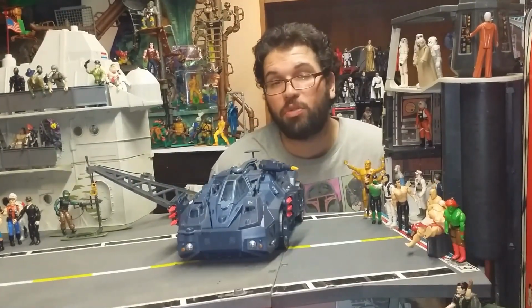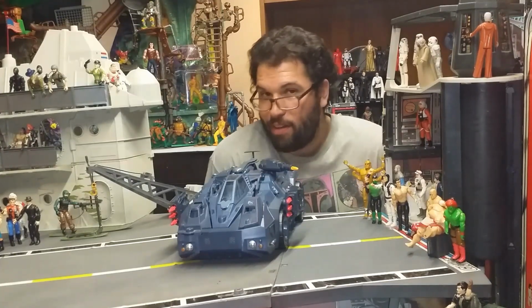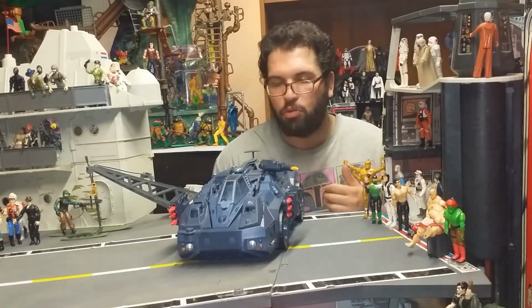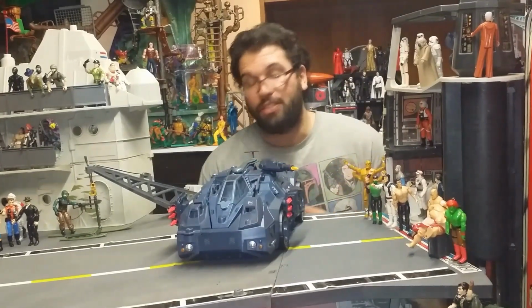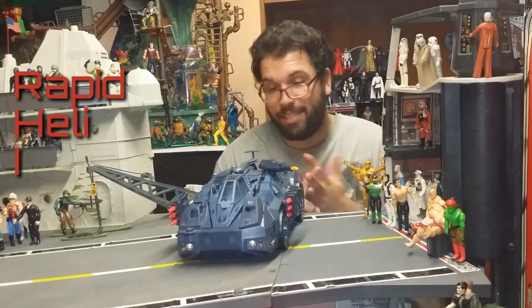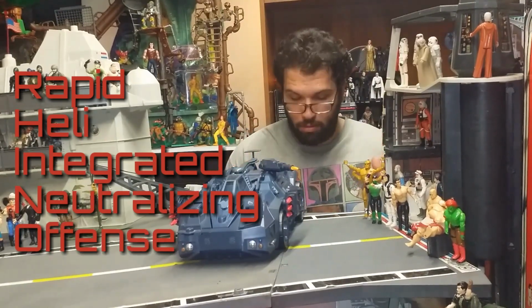The Rhino is one of those really silly acronyms that they have at G.I. Joe. Don't ask me why, they just have really silly names. So Rhino: Rapid Heli Integrated Neutralizing Offense Vehicle.